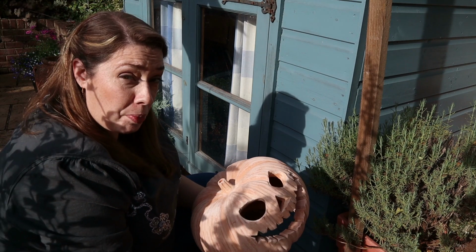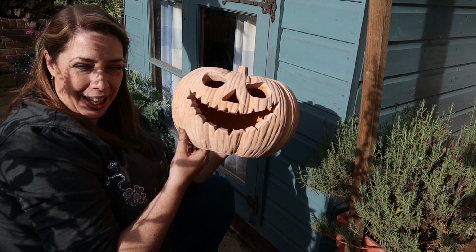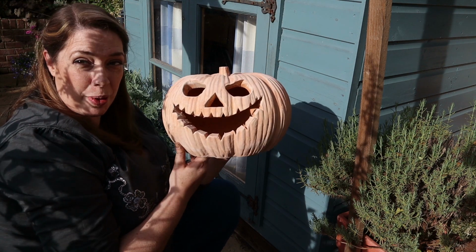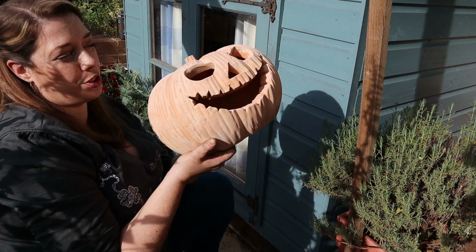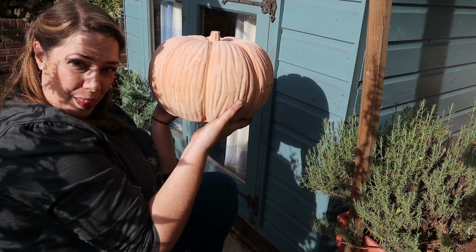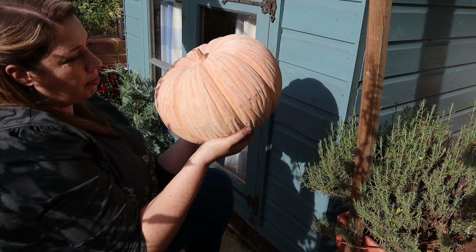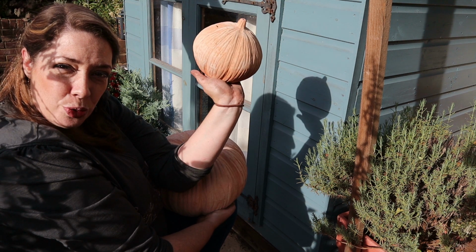And instead of going for real pumpkins this year, I've gone for these two beautiful terracotta pumpkins. Now, I'm not going to actually display them this way round, because as I say, this year I'm not going Halloween, I'm going autumn. So I'm going to display them that way round. That one's a real pumpkin shape, and the other one is more like an acorn squash.